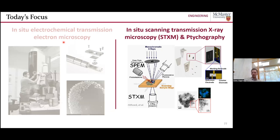So now I'm going to switch gears a little bit and talk about some in situ scanning transmission X-ray microscopy. So that's a mouthful. STXM is generally what it's called. STXM stands for scanning transmission X-ray microscopy. So you're going to hear that acronym, you're going to see that acronym a lot. That's what it stands for. And then I'll talk a little bit about some ptychography efforts that we did at the end of this section.